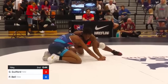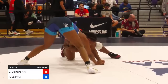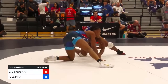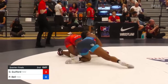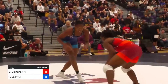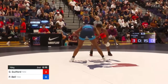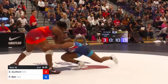Shot from Bell from the outside. Guilford does a good job defending. Guilford maybe looking to go behind, but instead just clears out. 20 seconds to go now. Now Guilford just using some motion and looking to clear ties again. Looks content working from the outside.